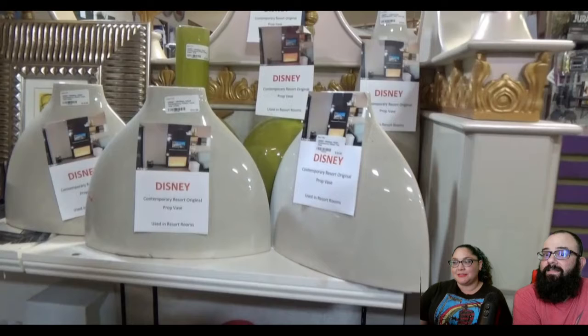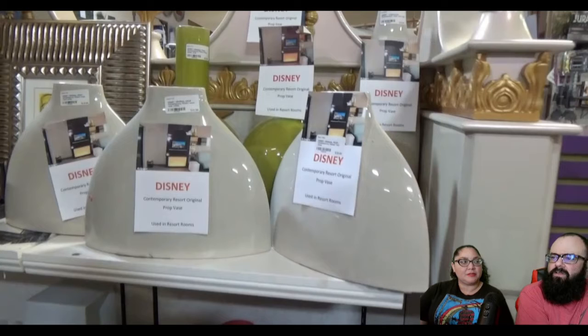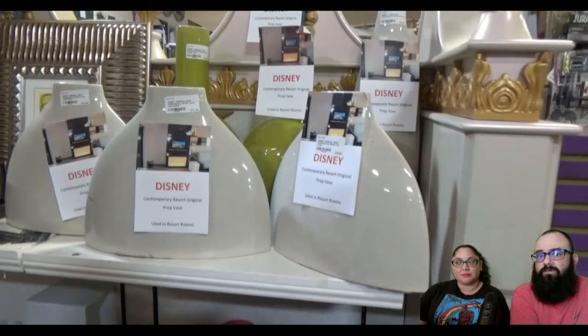All right, this is the antique mall's bread and butter. If you notice right here, that's from the Contemporary Resort, and it's a prop vase. These were actually used in rooms. If you've ever stayed on site at a Disney resort and you saw a vase, a lamp, bedding, artwork, furniture, drawers, chairs, tables, anything, you could probably find it at the antique mall. They're decently priced. I think these vases were $30, $20 around there. They were very inexpensive, and they have them from all the different resorts.